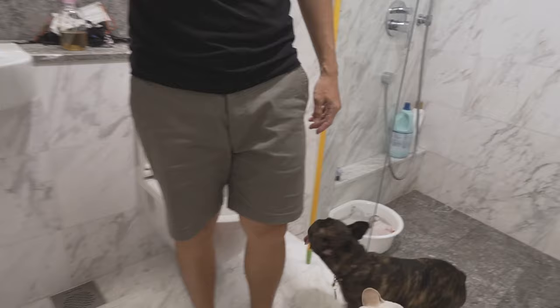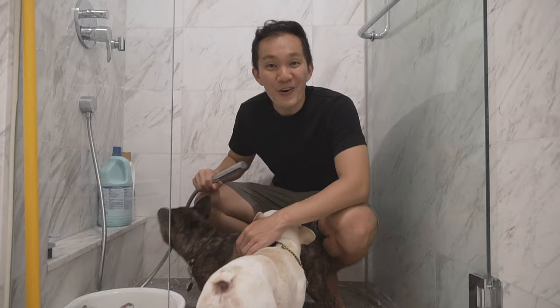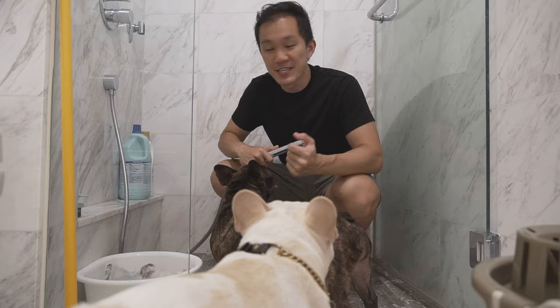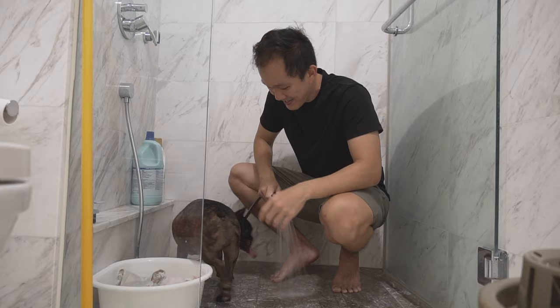So they are back home from their walk, and it's very important that after every walk, we wash them down in order to get rid of the dirt and the pollens and all these things that will cause their environmental allergies. Okay. So they are really thirsty, and they like to drink water like that.